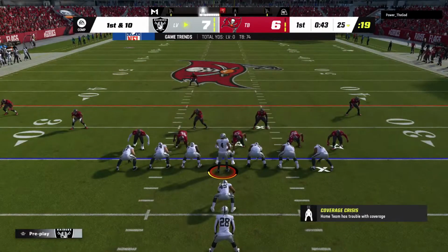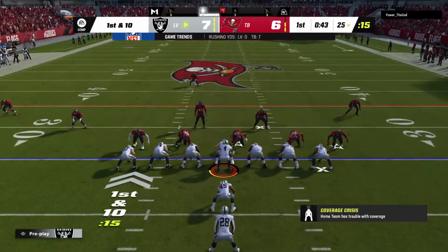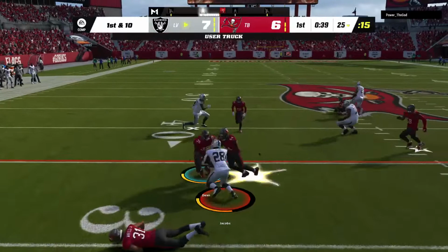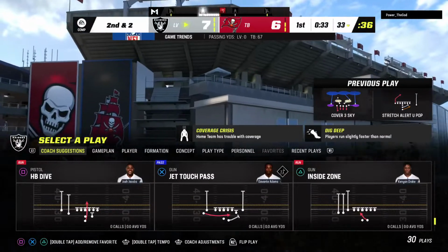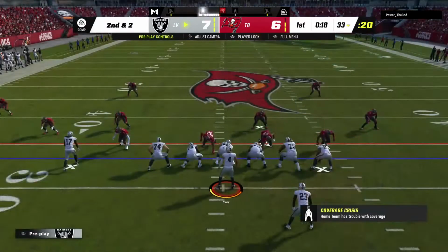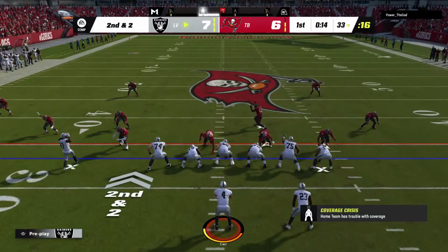Carr and the Raiders come up first and 10 at their 25-yard line. They'll start this drive out on the ground. And he's upended at the 33 following a good pickup of 8. Well, it's time for them to be good teammates right here. And what I mean by that is possess the ball for a little while. Get at least 2 first downs. Give their defense a chance to settle down a little bit after they give up a touchdown.